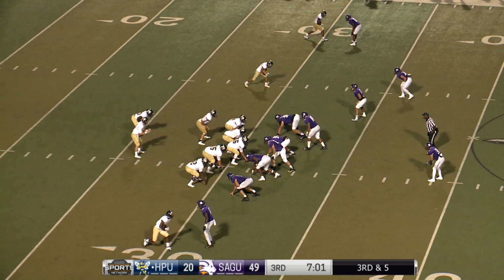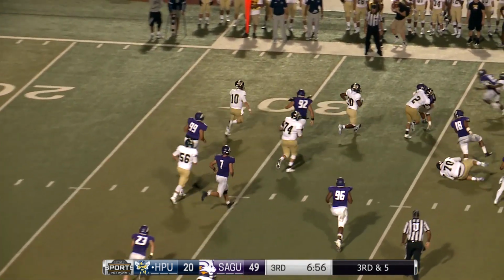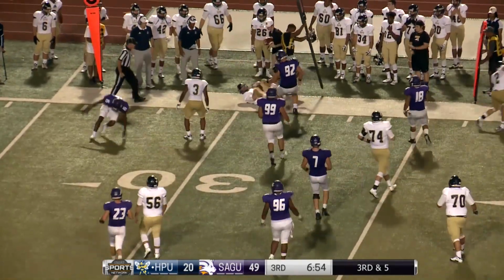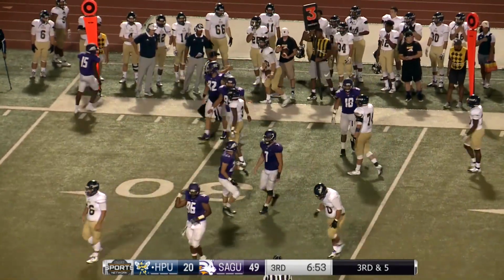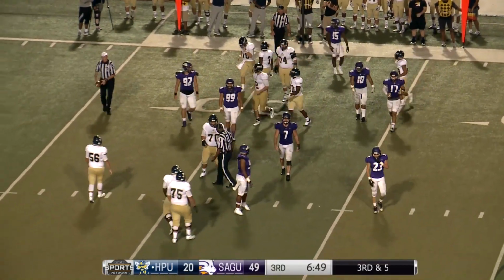Monteith facing a 3rd and 5 now. And he's going to roll out to his left. He's going to keep it. It's going to be a designed run. Can the Lions string it out? They can. Great tackle by Elijah Pruitt to actually lose a yard on the run by Monteith.